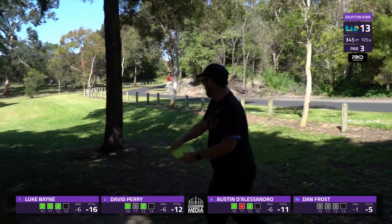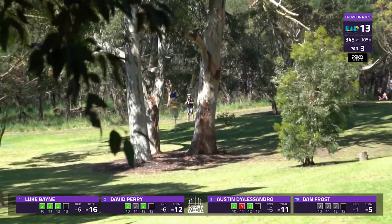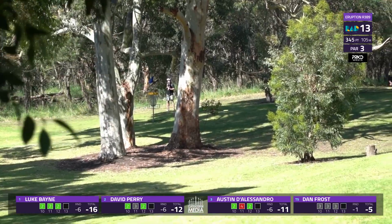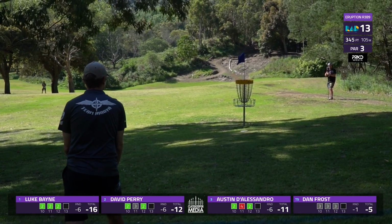Dan here eyeing off the straight and narrow gap. Oh, split the Mandos. This looks good. I said it. Oh, yeah, I totally just said that. Sorry, Dan. You didn't say nice. I didn't say nice. I said it was good. It did look good. Bayne to kick us off.